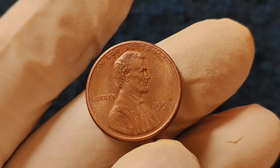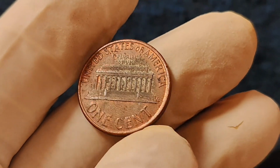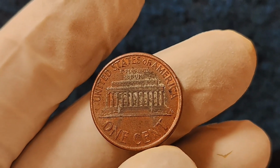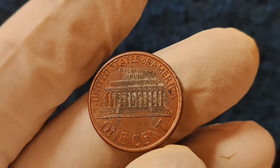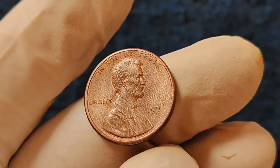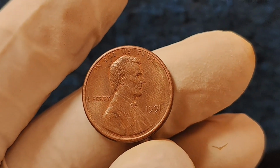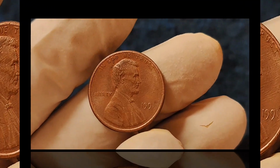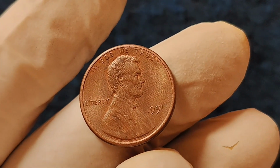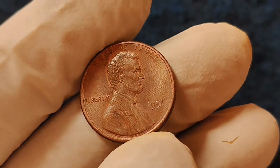Step 3. Check the condition. A coin in near-perfect uncirculated condition, MS65 or higher, is significantly more valuable than one that has been in circulation. Step 4. Weigh your penny. While most 1991 pennies should weigh about 2.5 grams, an error in the metal composition could make your penny more valuable. Step 5. Get it graded. Professional grading services like PCGS or NGC can authenticate your penny and assign it a grade, which can help determine its true value.